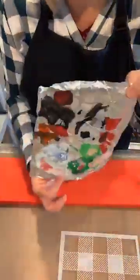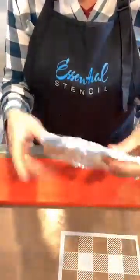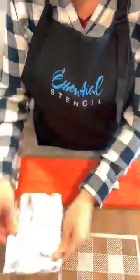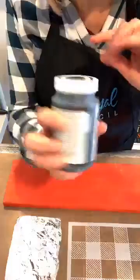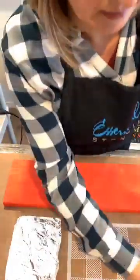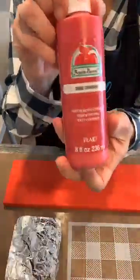Here's my tinfoil, my used up tinfoil. Those of you who know me, I use these little strips of tinfoil for my paint, for my paint palette. I'm going to be using black on the red. I'll tell you about Melissa here in a minute, because I know somebody's going to ask. This is the red that I used.